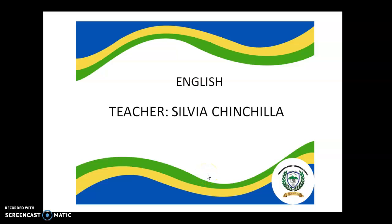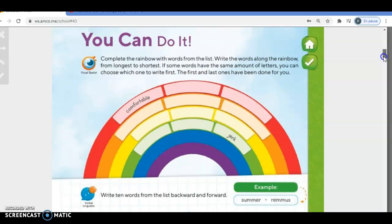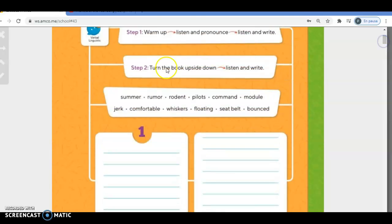Fine? Excellent. Today we are going to work in phonology. The page is page number 22, spelling lesson number 2. Okay, look, I know that you can do it. Okay, you are going to complete the rainbow with the words from the list. Okay, remember that we have here the words.